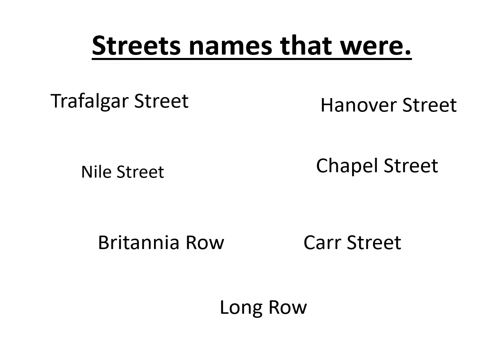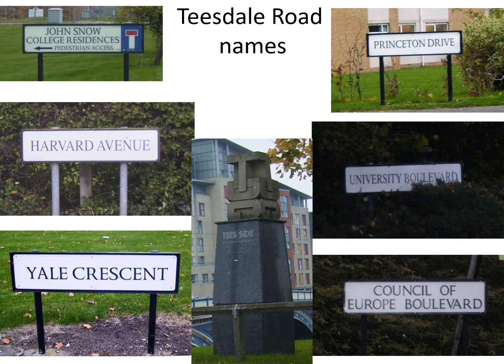This slide shows the traditional names of the streets in this area, some reflecting famous battles and others relating to a connection to the area. This slide shows the names chosen for the new road layouts on the Teesdale site.